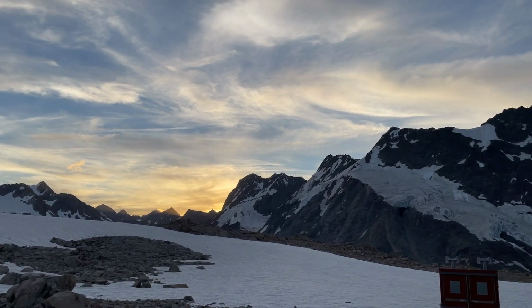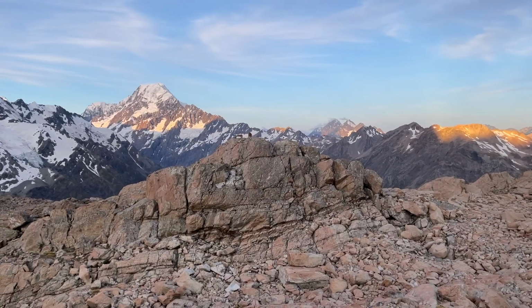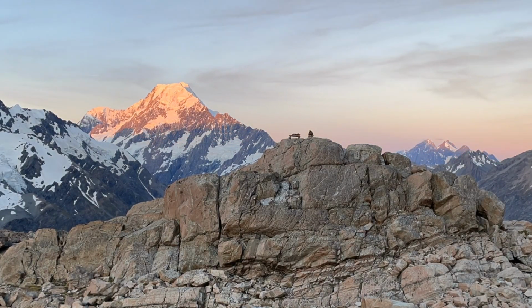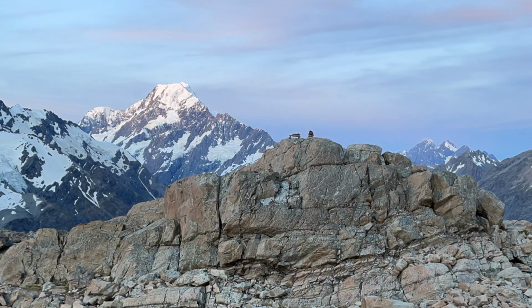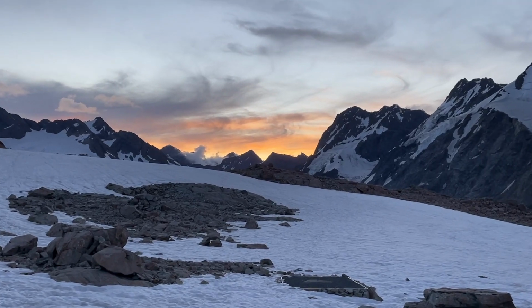One of the highlights of the trip is definitely being able to watch the sunset. It is so beautiful to watch it set over Mount Cook, and it's very peaceful, and everybody's just enjoying their time there. We actually ended up being some of the last people awake because we stayed up playing bananagrams with some friends that we made in the hut.